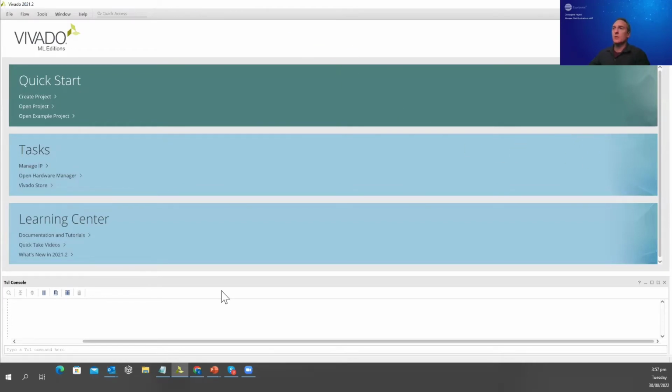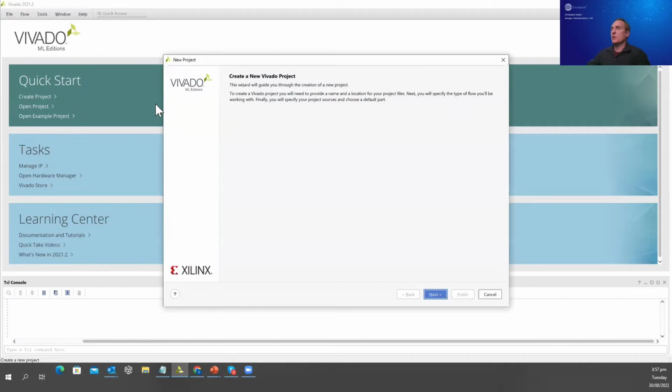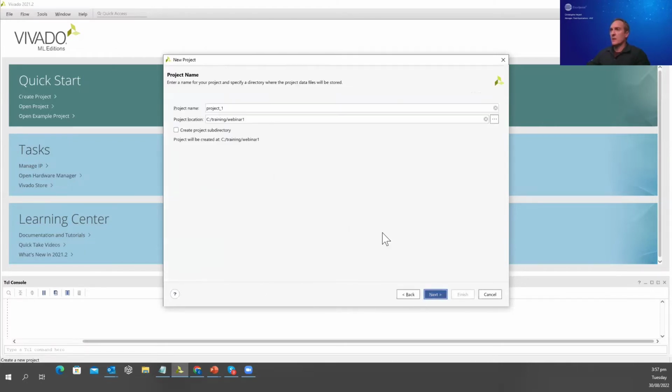So you'll see there are two ways to create a project. Either the quick start menu, or we just go to File, Project, New. It opens up the New Project wizard. And as it says here, it will guide us through the creation of a new project. Well, why don't we do that?